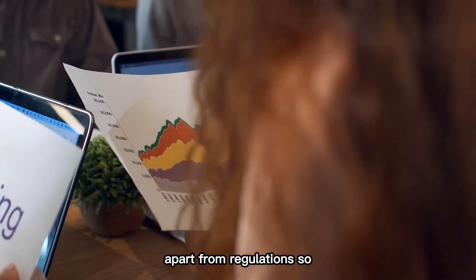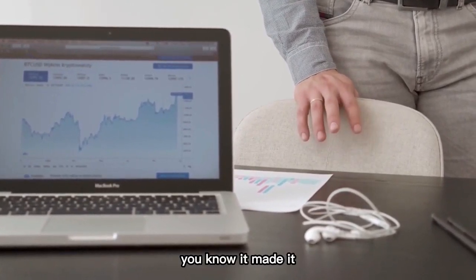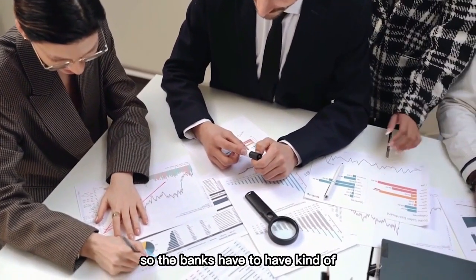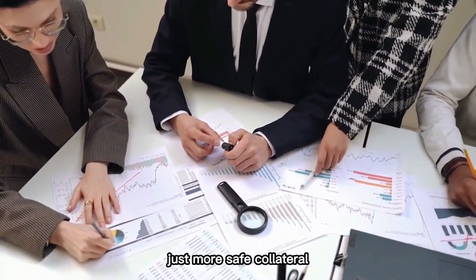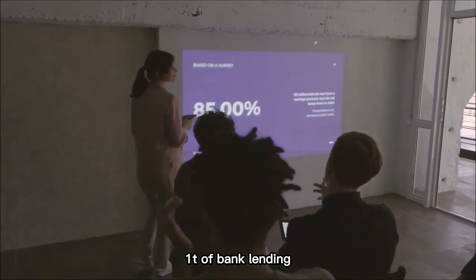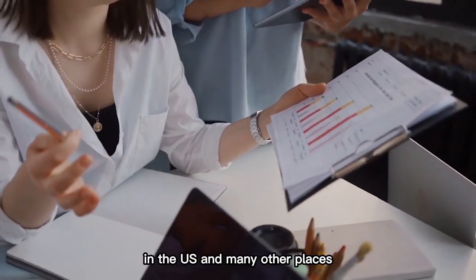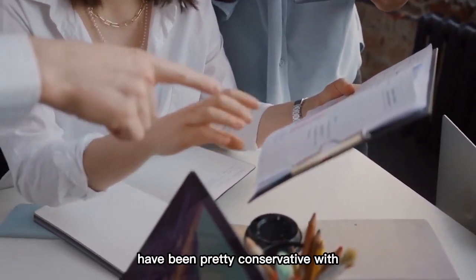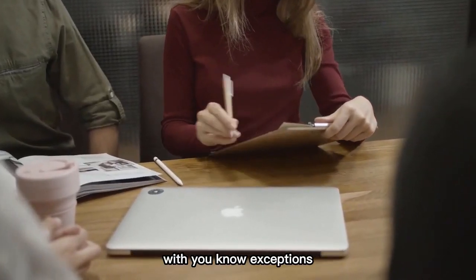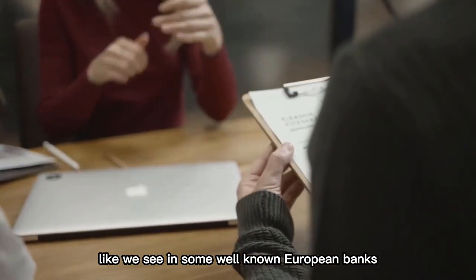Apart from that, various regulations have made it so that banks have to hold more safe collateral. And two, above that minimum threshold, we've just not been seeing a ton of bank lending compared to prior cycles. Banks generally in the U.S. and many other places have been pretty conservative, with exceptions like we see in some well-known European banks.